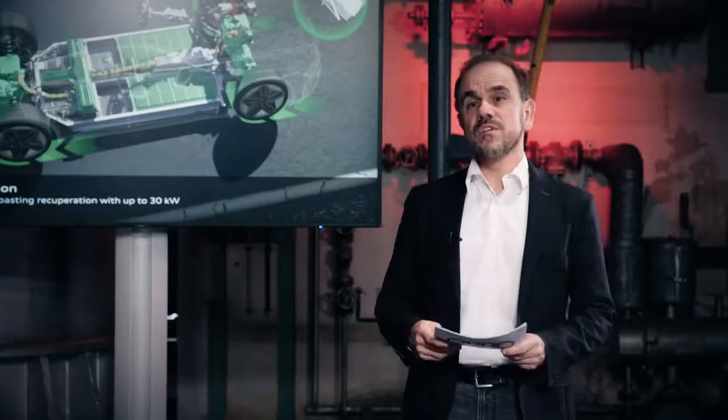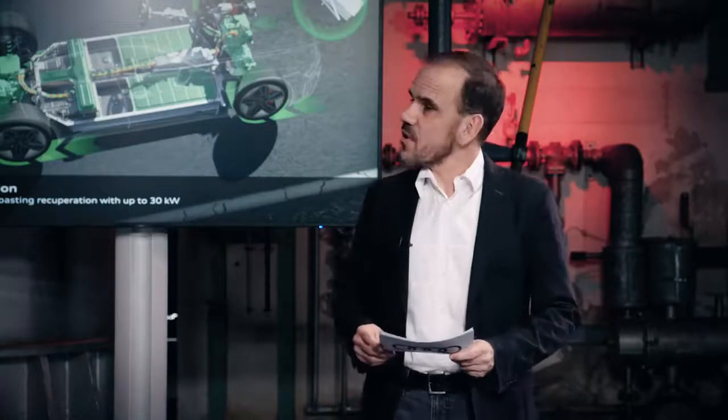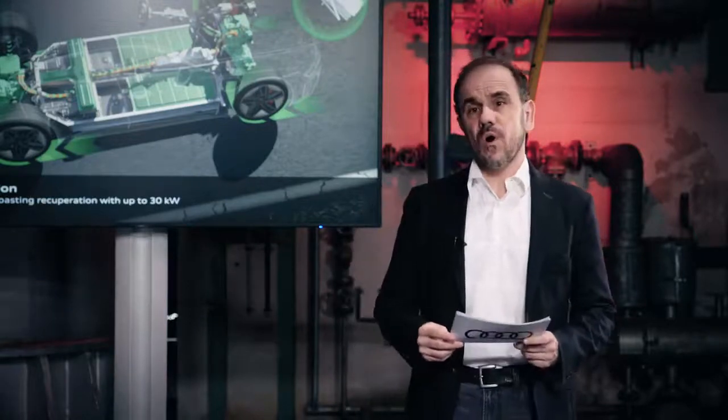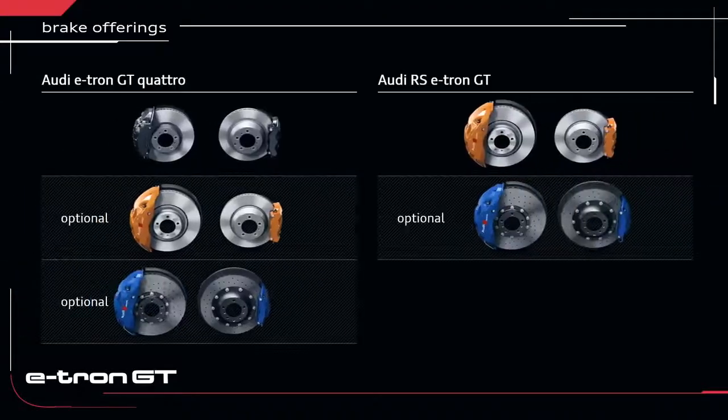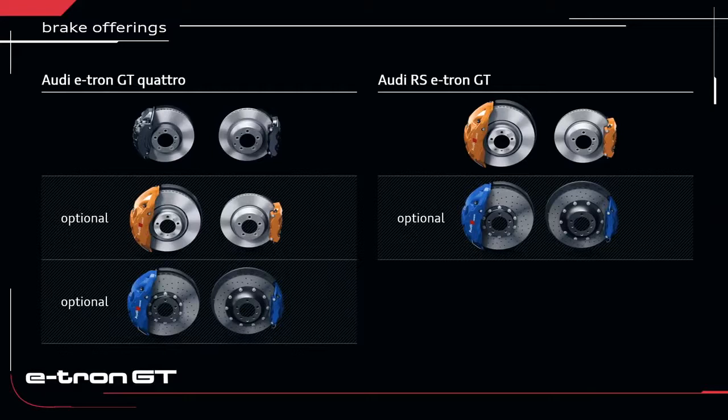In case you need to brake harder so that the recuperation is not sufficient anymore, what kind of brakes are available for the e-tron GT? We will offer 3 different types of braking systems. The e-tron GT will have a standard steel brake in the standard setting. The first option will be the Audi Carbide braking system, an absolute highlight and the first in the entire Audi portfolio.